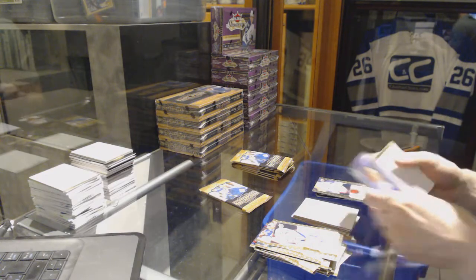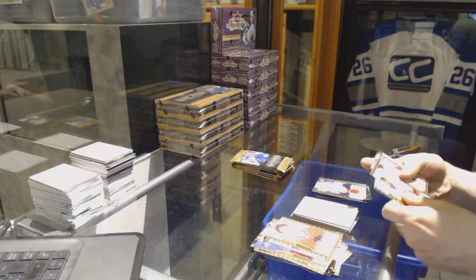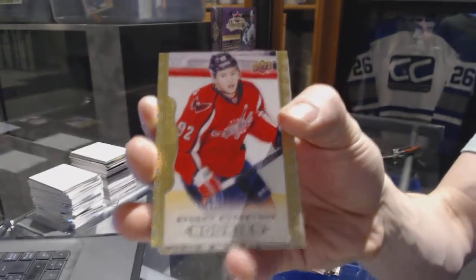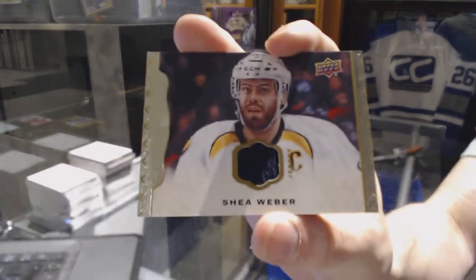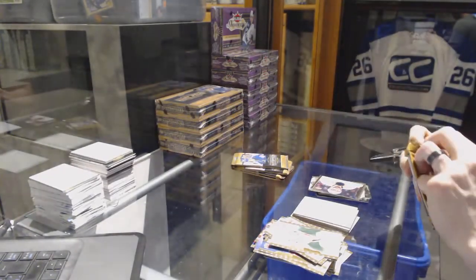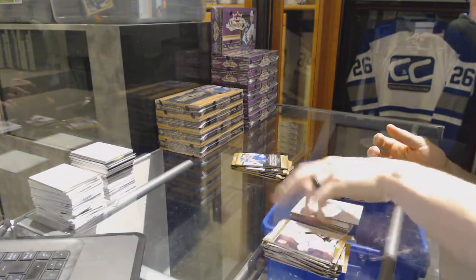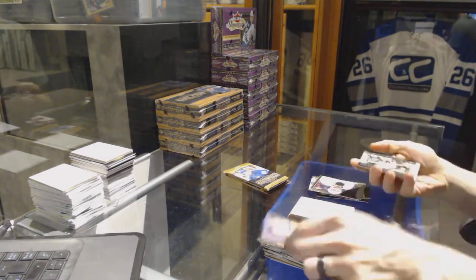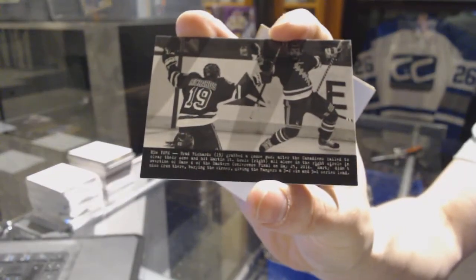Trying to just splinter on it. Base. We've got a rookie for the Washington Capitals, Evgeny Kuznetsov. And a base jersey for the Nashville Predators, Shea Weber. Base. Wire photo for the New York Rangers, Marty St. Louis and Brad Richards.